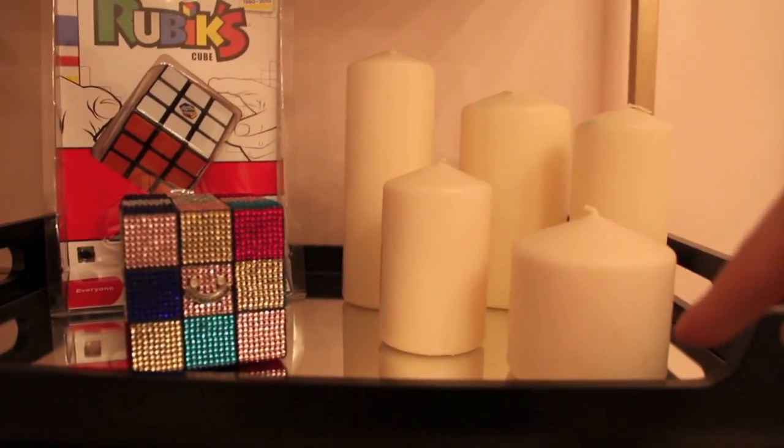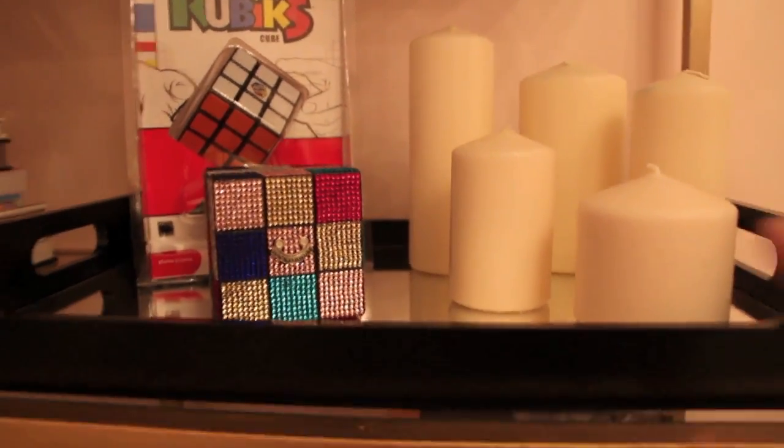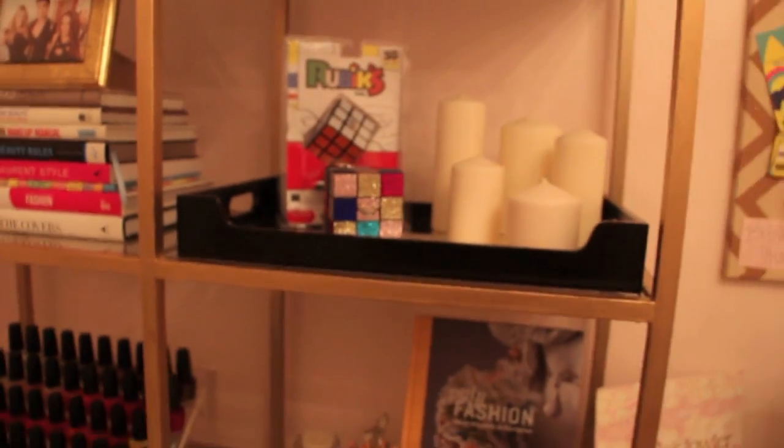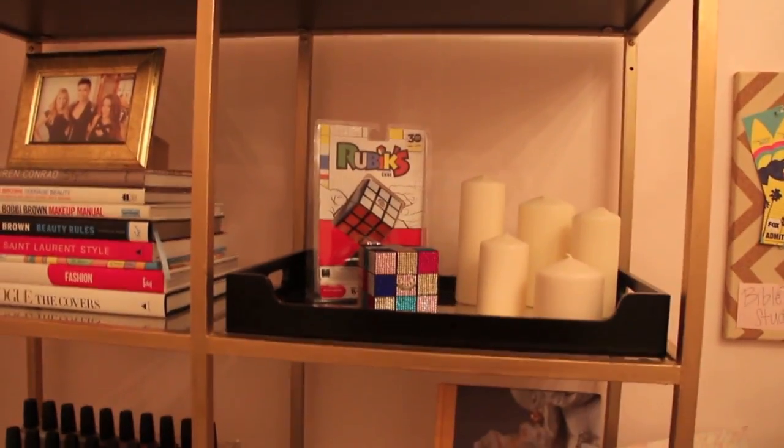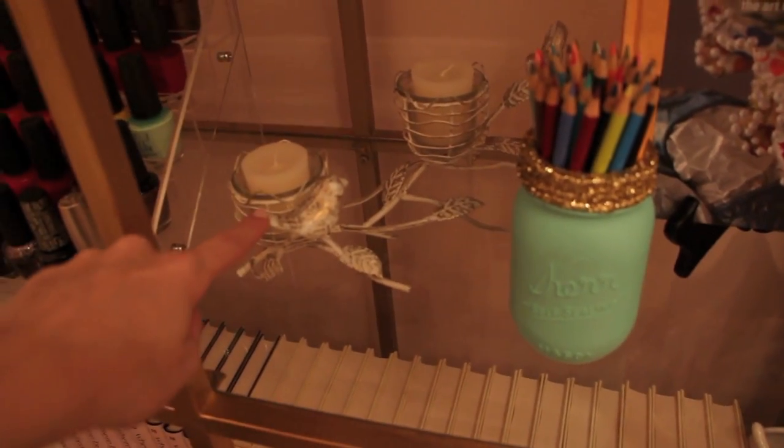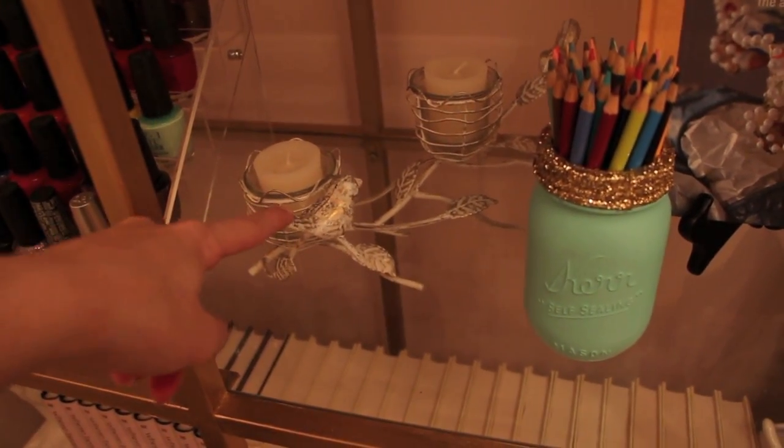And then I have some candles because I needed something else to put on the tray. This is probably my least favorite part of my entire bookcase area. I don't know why, I just feel like this is very unfinished. This goes with the birdcage little candle votive thing. It's another one of those from Pier 1.